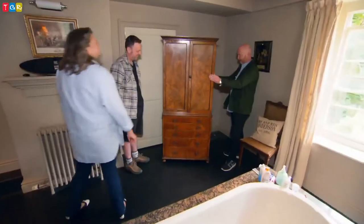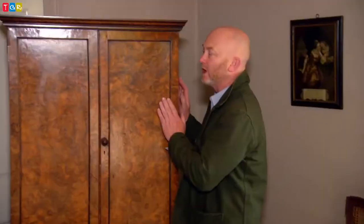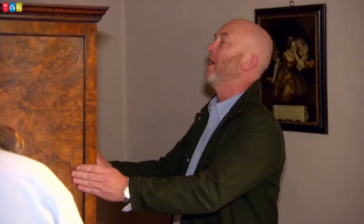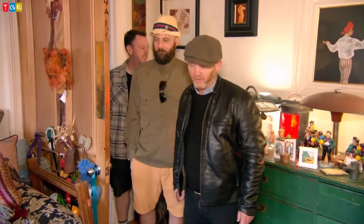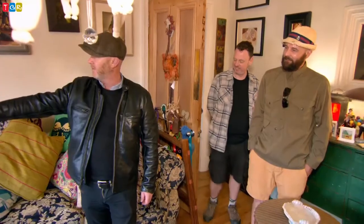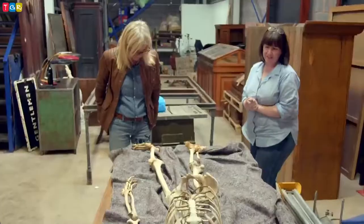Tea. This is beautiful. Drew finds the antiques pretty tasty. I can lick that. I wouldn't recommend it. On a trip to Scotland, he comes face to face with his number one customer. Blimey. Oh, my word. I can recognise a lot of old friends here. That lamp, that lamp, that lamp. And at a vintage shop in Liverpool, he does his deadliest deal yet.